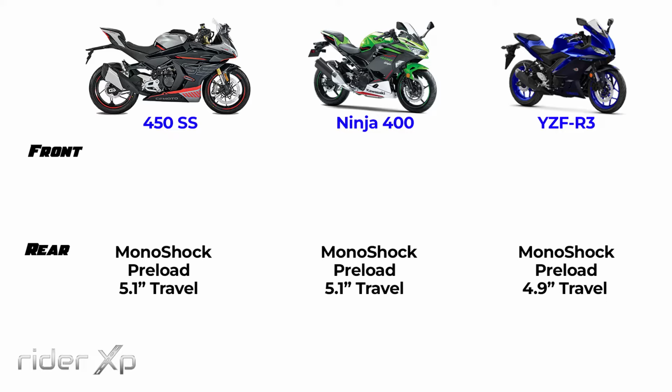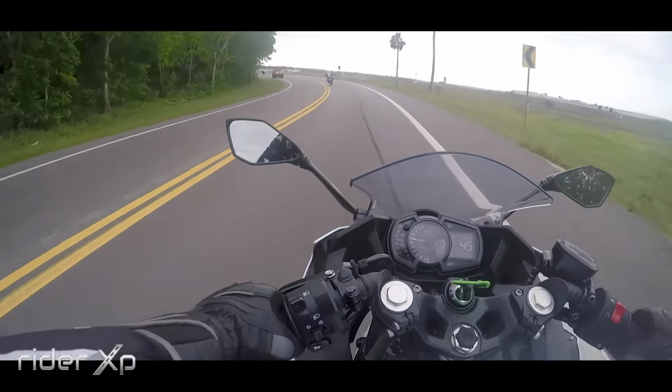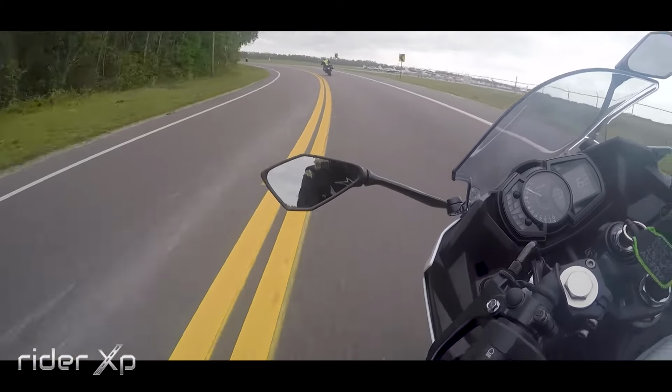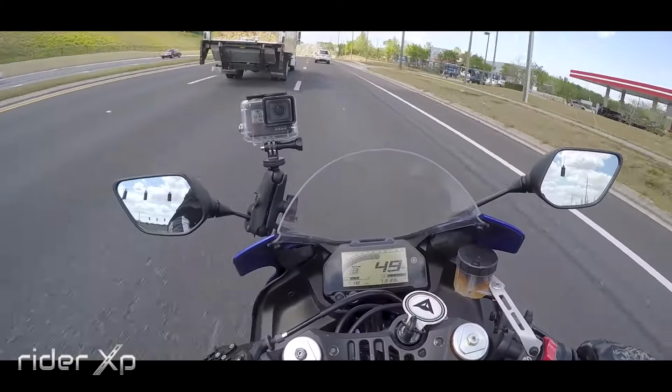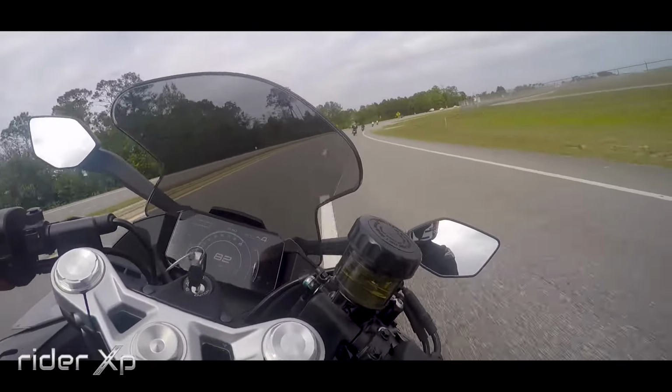The front suspension is not adjustable on all, but the R3 and the 450SS get upside down forks from KYB. The show-off forks on the Ninja 400 are right side up, but they are thicker than both, so they're just as good for cornering stability and feedback. So based on my test rides, the Ninja 400 felt like it had the most versatile suspension for both street and sporty riding. The R3 is a little more closer to the track, and the 450SS felt like the most sport-oriented suspension.